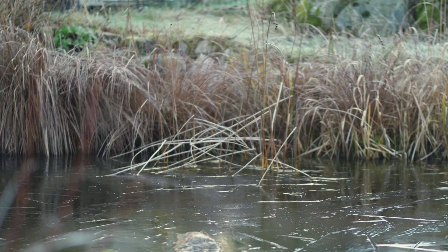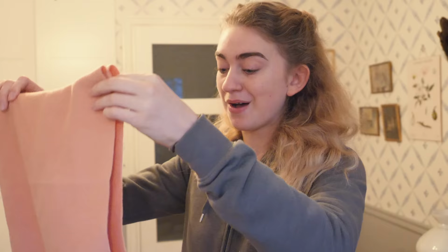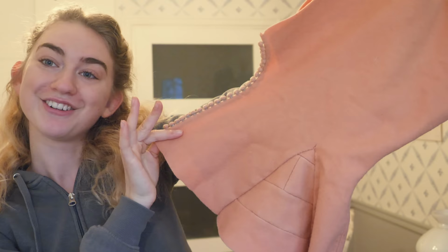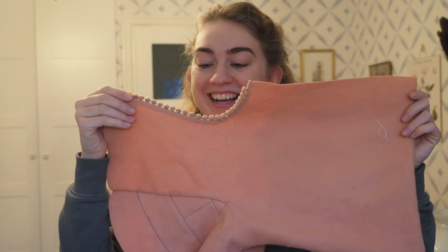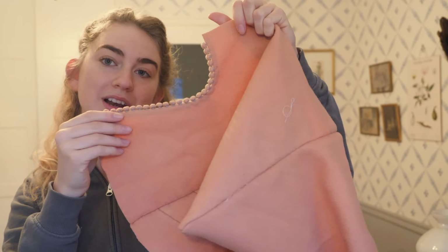It took quite a while for me to finish all the buttons, but now they all are in place on the hood. And if one is allowed to say that, I am actually very happy with them. I think they look very neat. I think they're really a nice detail on this. But we can't have buttons without buttonholes, so now we need to start with those.